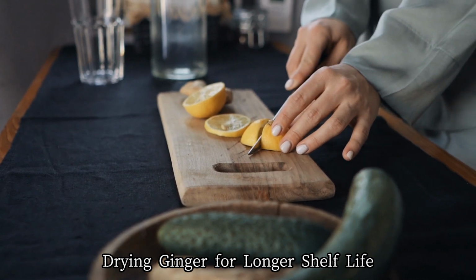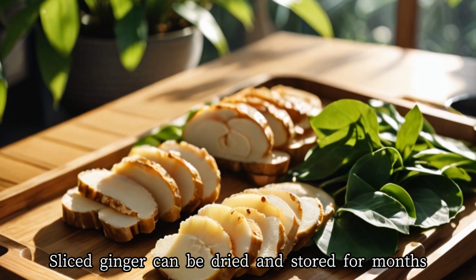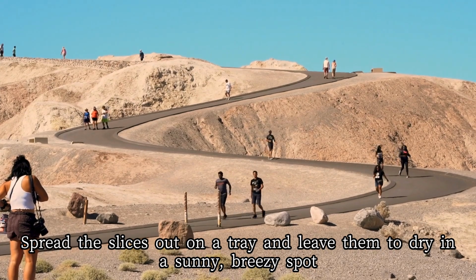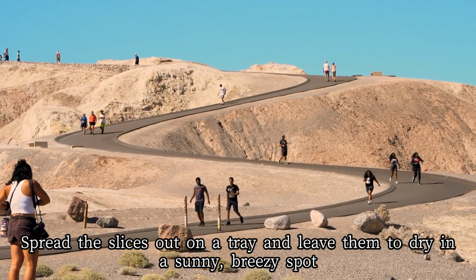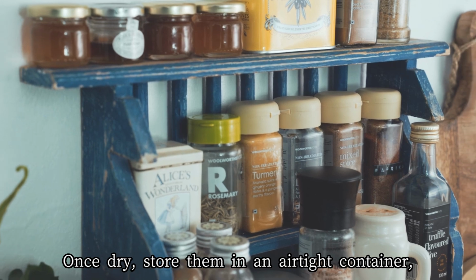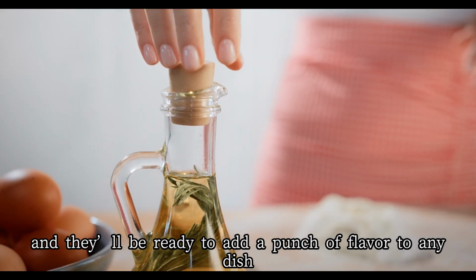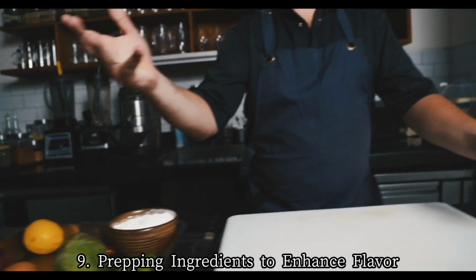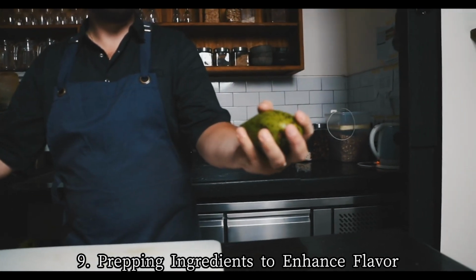Drying ginger for longer shelf life. Sliced ginger can be dried and stored for months. Spread the slices out on a tray and leave them to dry in a sunny, breezy spot. Once dry, store them in an airtight container, and they'll be ready to add a punch of flavor to any dish.